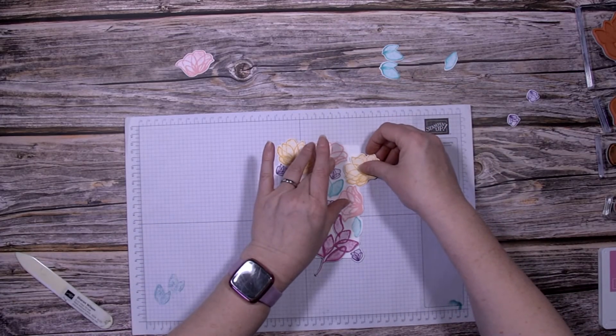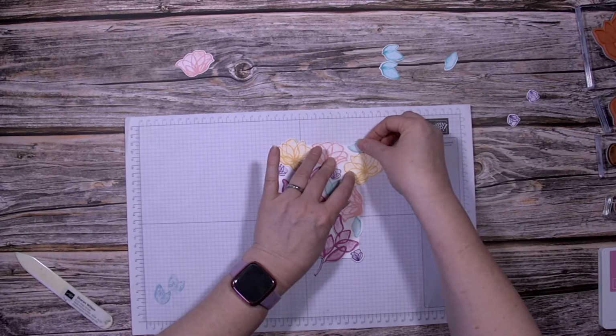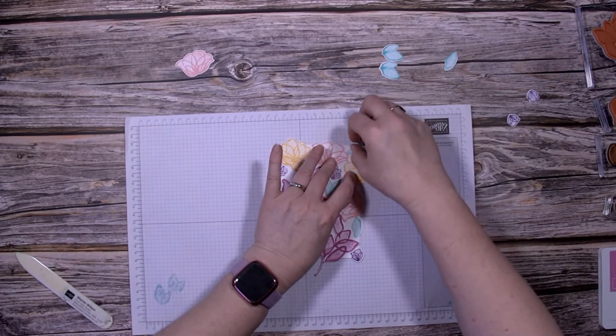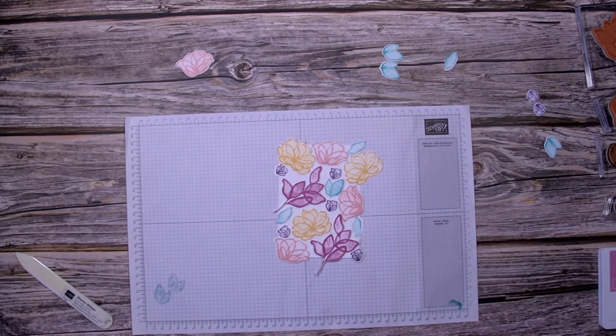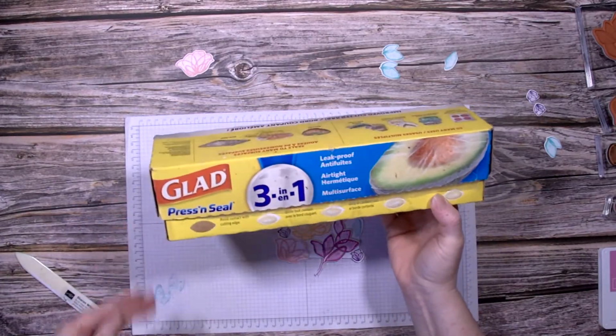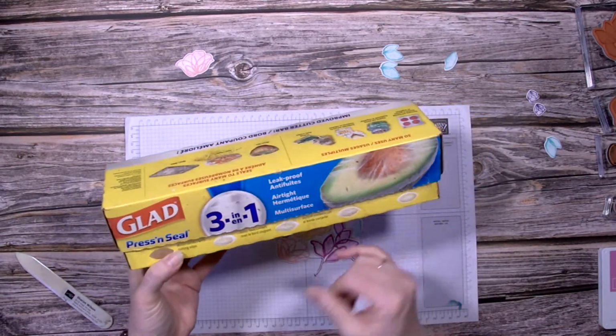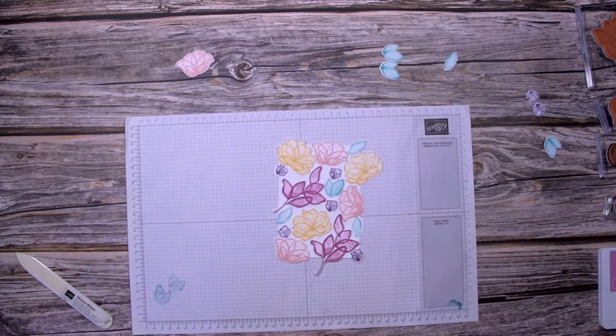Shall I put that one there? And then put that one there. All right. I think I'm happy with that. So the next thing is, there's press and seal. So I've actually got some press and seal. So this box is a bit worse for wear just because I've had it on top of the fridge, and you know, everything on top of the fridge goes a bit manky.